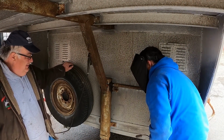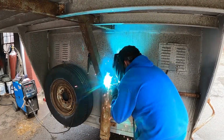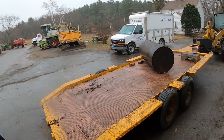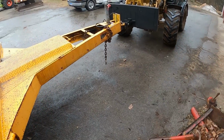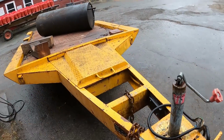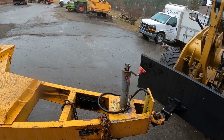Okay. You're good. Thanks. Nothing but trailer work today, I guess. Well, mixer wagon's a trailer, I guess. Another jack stand to work on. Gonna fix this jack stand, I guess. Keep coming. Come right up to me. As it starts to rain. Keep coming. Come on.